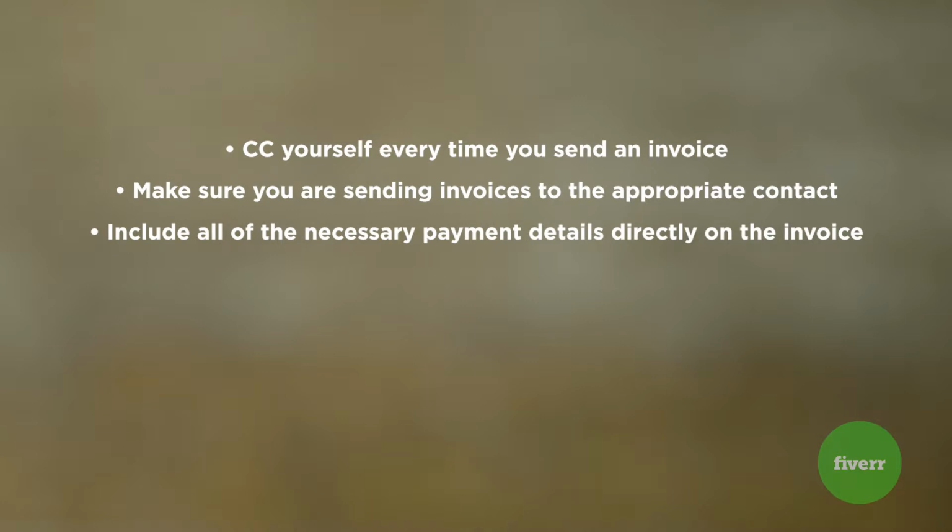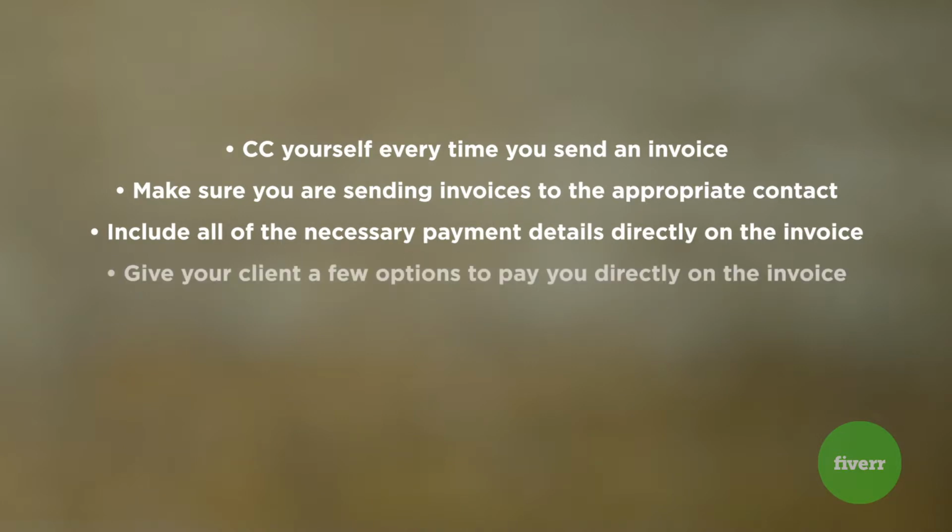Include all of the necessary payment details directly on the invoice. And if you want to get paid even quicker, give your client a few different options on ways to pay. This is called a smart invoice, and it lets your client pay you electronically with a single click.